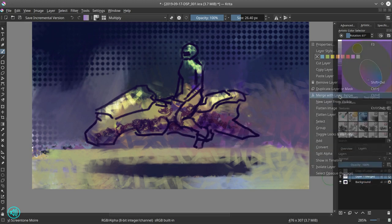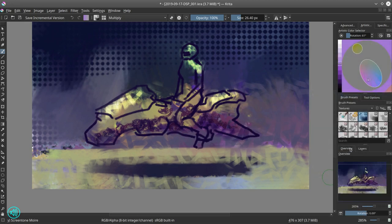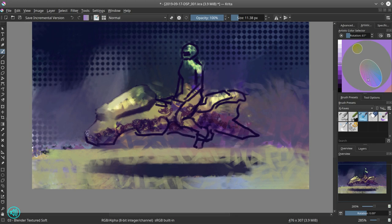So right now I'm going back with a little bit more multiply brush just to add some more shadows, and right before that I did some color dodge, just to get some highlights. And as soon as I got those in, I merged the outline layer with the background finally, because now I'm going to blend the bike into a recognizable shape, which again is the most important part.